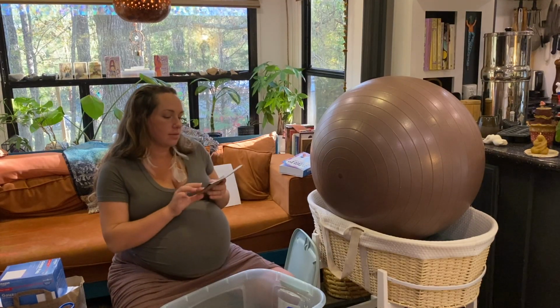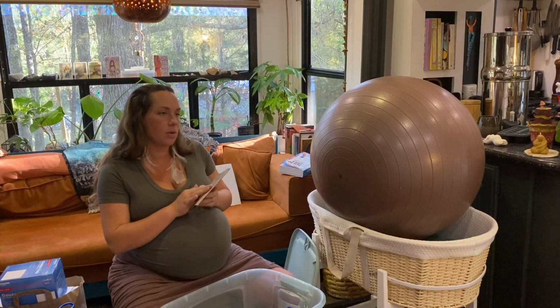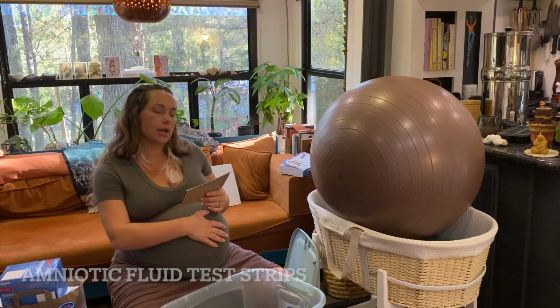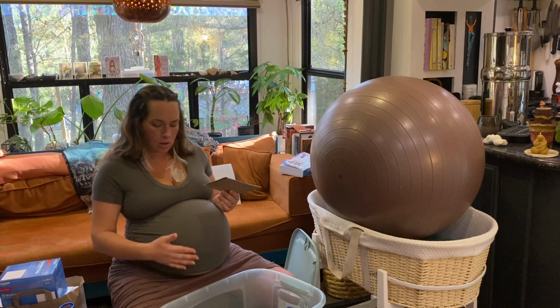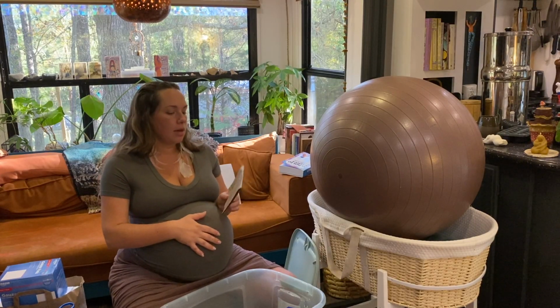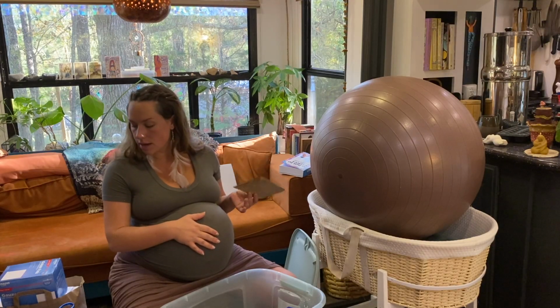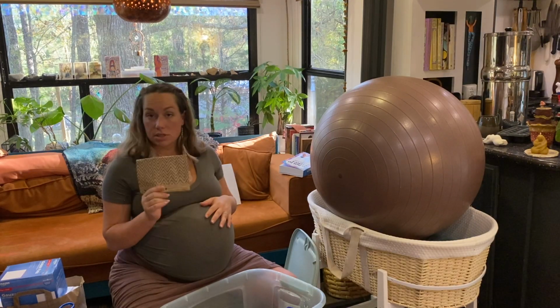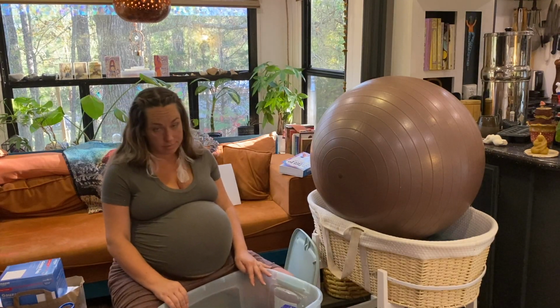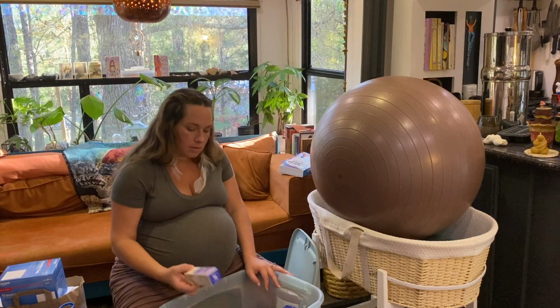These are, in this little pack, my midwife friend gave me these, and it's just test strips to test if your water breaks and you're not sure and you're leaking amniotic fluid. Ooh, goodness, that was a big movement. You can do a little test. I have a couple of these, just to see if that is what it is. And nothing's happened so far, so we'll see.